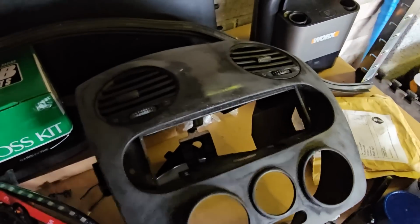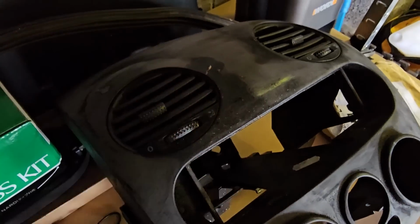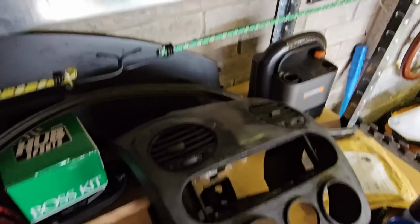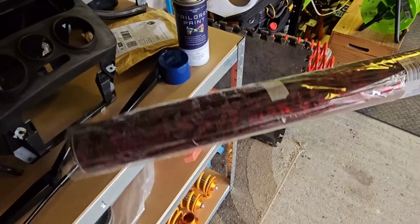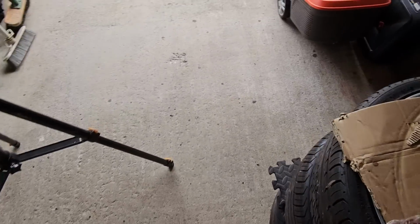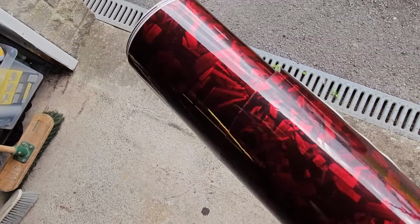The centre console has been sanded down, and that is going to be wrapped. And it's going to be wrapped in this funky stuff. Or at least I'm going to attempt to wrap it in that. Let me show you in the light a bit better. Hang on. Yeah, so it's quite funky.